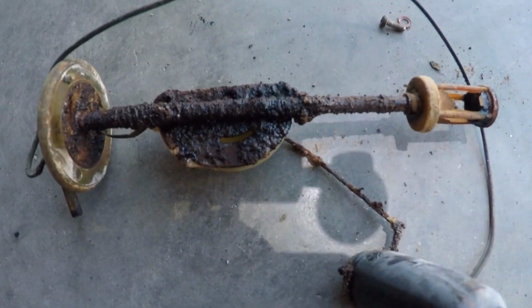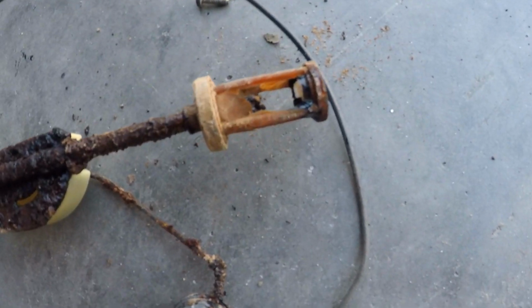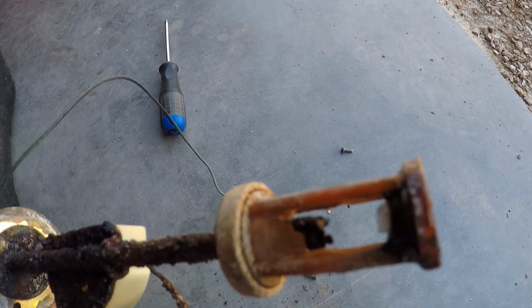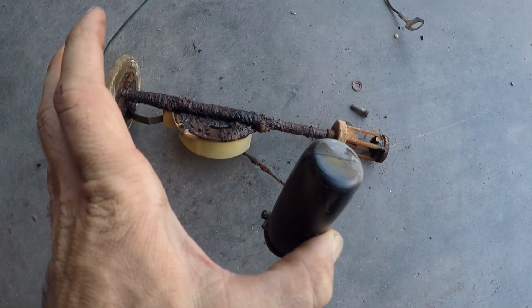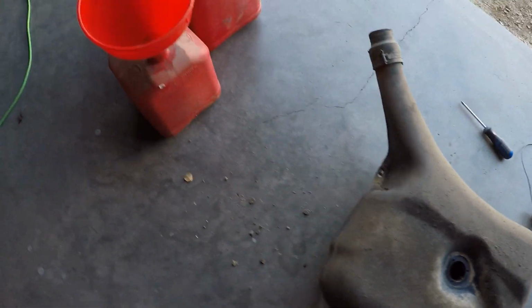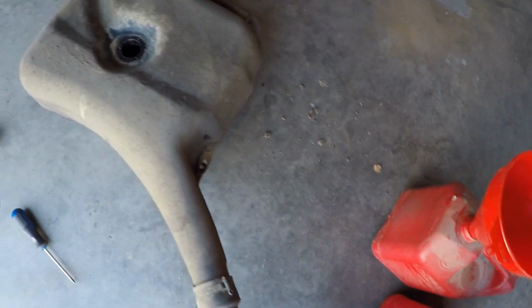So if you remember, I was looking at this with my camera, and you could see how dirty and corroded it was. What I couldn't see was that the little filter on the bottom was gone, and it looked like the metal pickup tube is just fully corroded, and then the sending unit does not move at all. So there's no working fuel gauge. So I started dumping out the fuel that was in here. I don't know if you can see. There's a little filter screen on the bottom. It was disgusting. It was fine on top, but there's like a nasty layer of sludge in here.